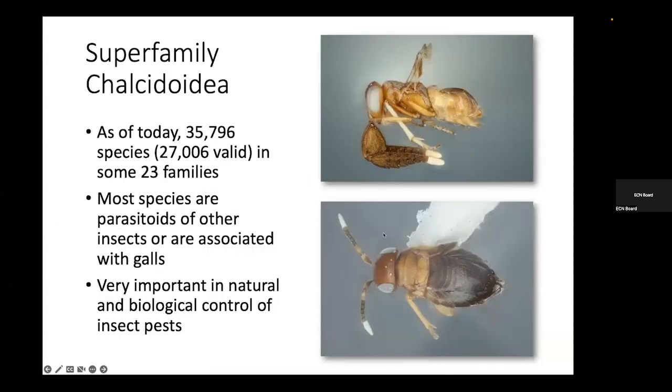Now, let's start with the stars of the show, the best group, the Chalcidoidea. There are currently 35,796 species names associated with 27,006 valid species in some 23 families, though if you keep close on Chalcidoidea taxonomy, you'll know that that is soon to be 48 families.